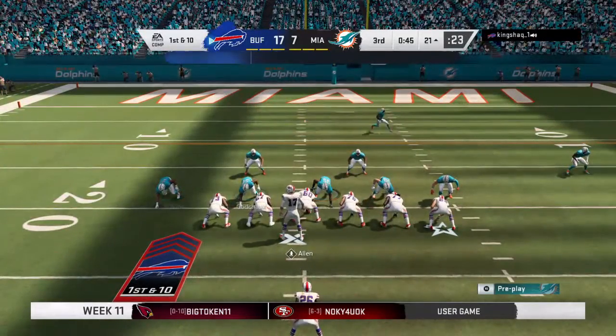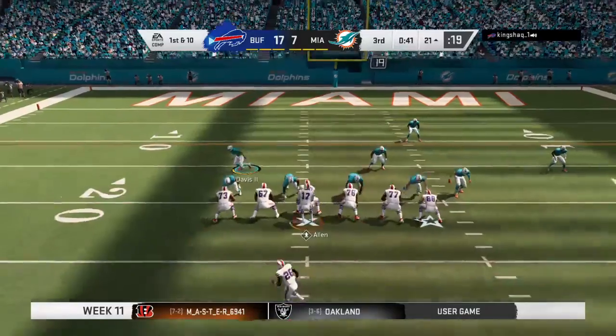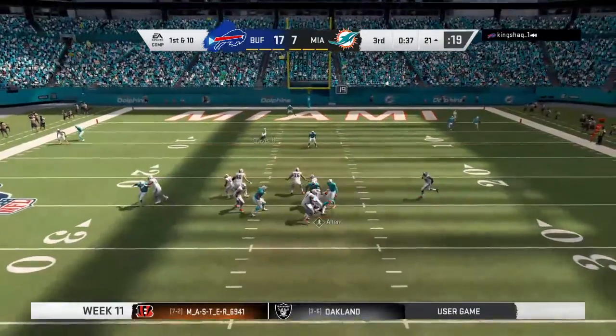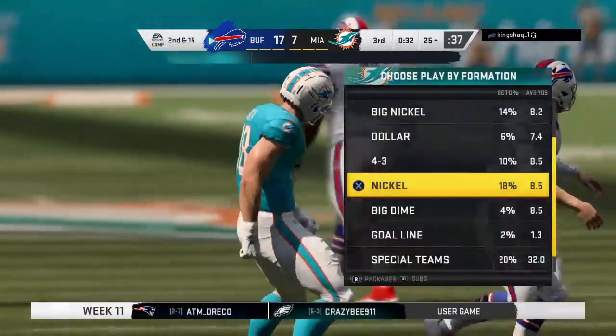This has to go down as one of the simpler routes in the playbook, but oh so effective. Nice completion there. Keeps the sticks moving. Allen, under pressure, and he'll go down. Back at the 26-yard line.